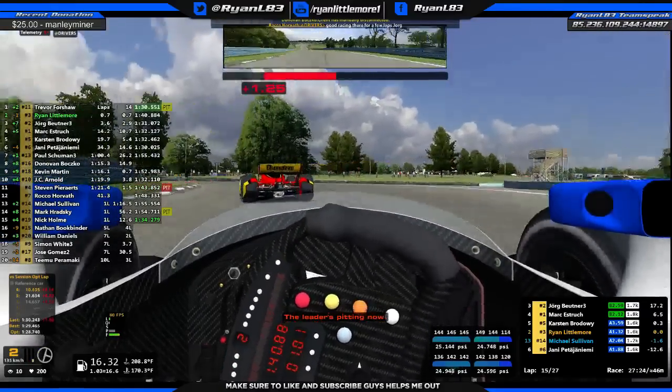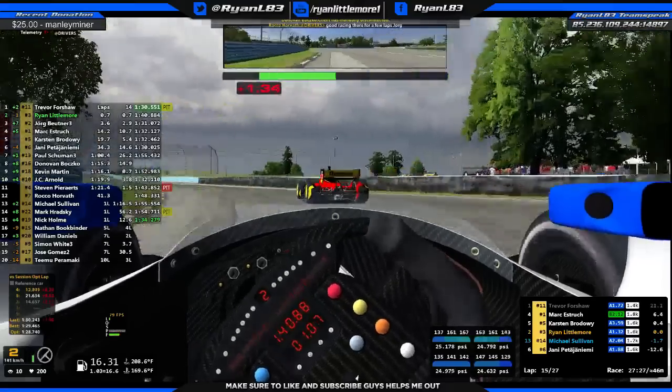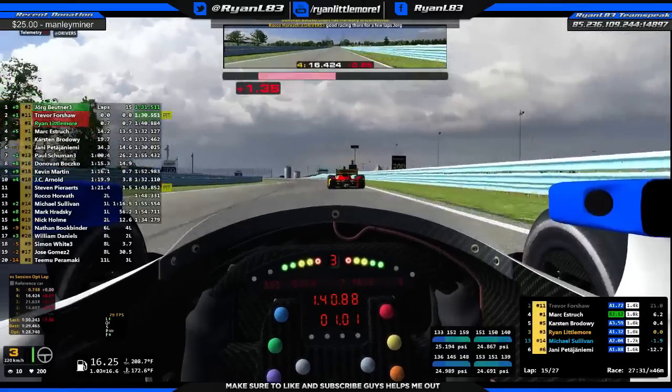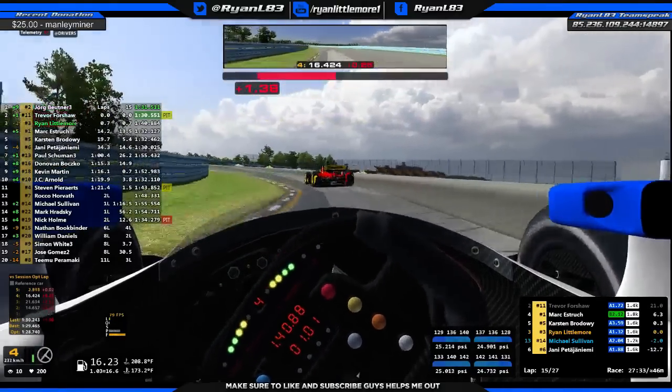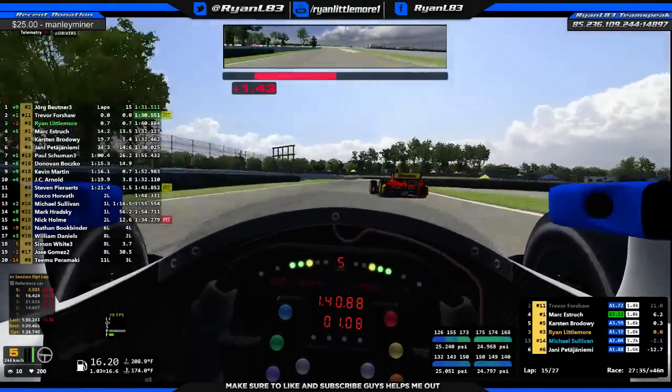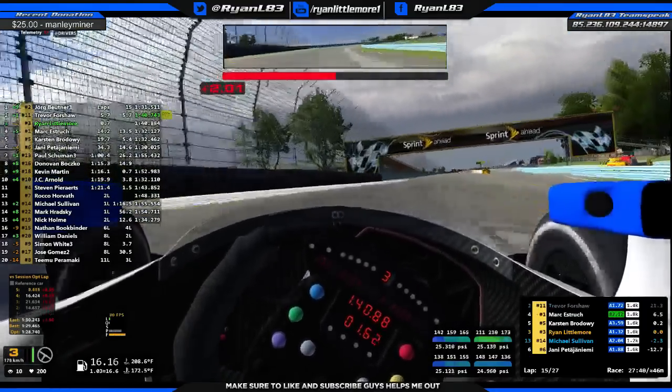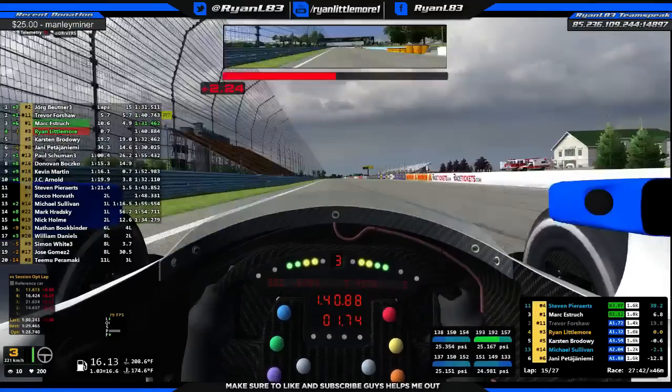And Trevor's in the pits. Look at the grip I've got compared to this car ahead. Not gonna play it safe, I'm not gonna really attack him. I'm gonna wait till the straight. Unless he's pitting. Is he pitting? Yes, he is. Gave me a bit of a scare, but we'll use the push to pass.